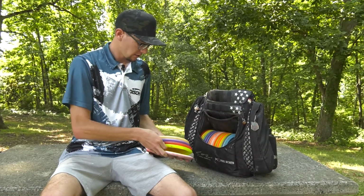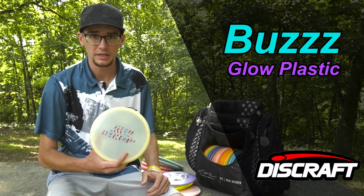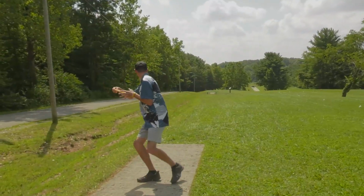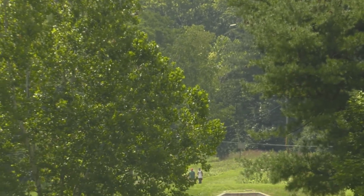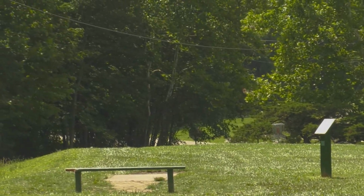I carry 3 regular Buzzes. This one I've had in my bag since 2018. Right when I got on the team, I got to go to the factory and they stamped this one with the team stamp. I got a handful of them. It's a glow Buzz. It started off really, really stable for a Buzz, and now it's beaten into just absolutely perfect. I can make it turn or go left or just stay straight if I want it.